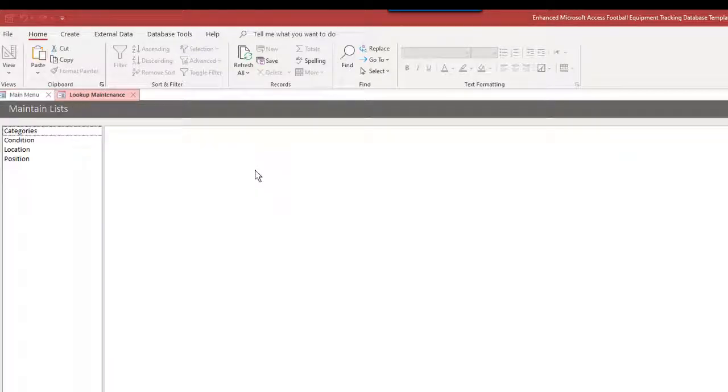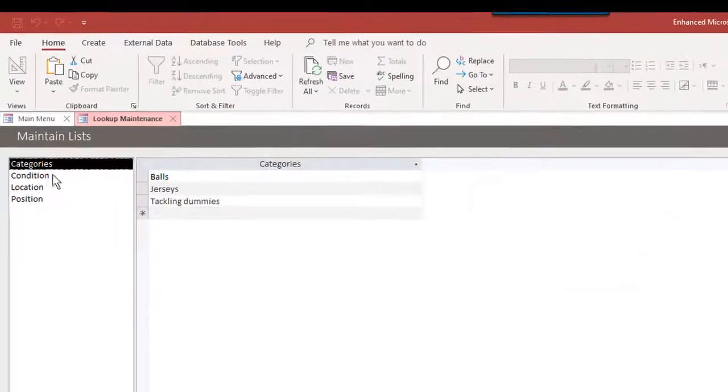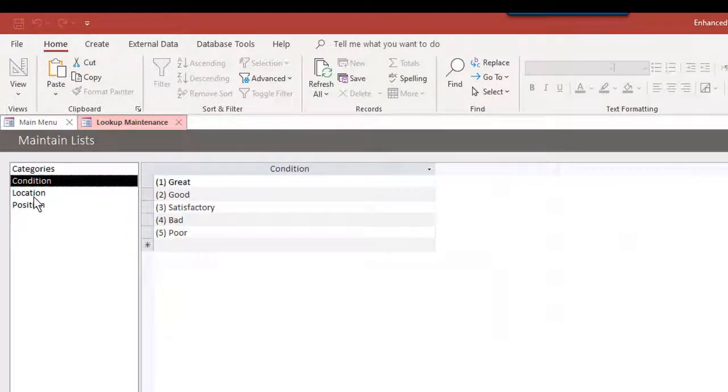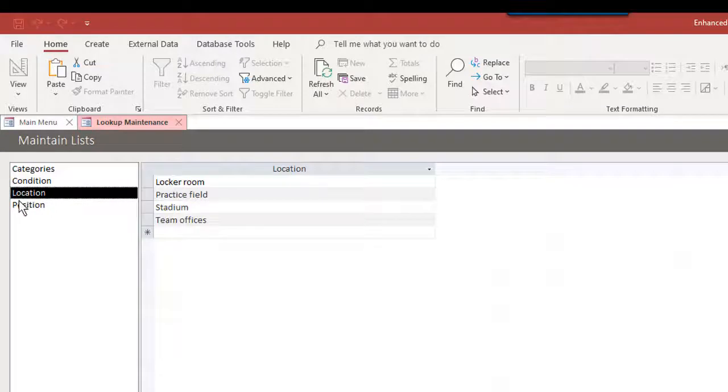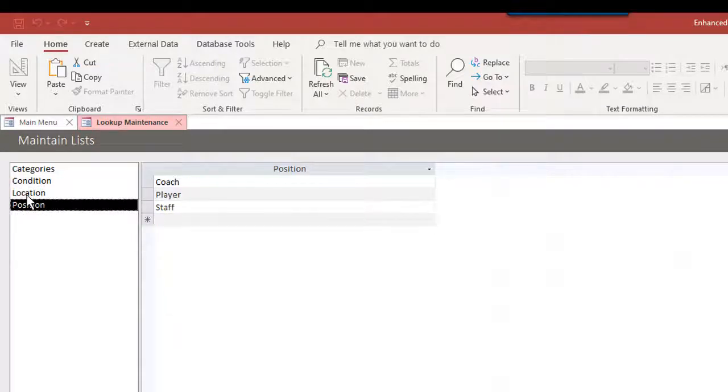So let's start with maintain list, since that's where a lot of the functionality lies, because most things in a drop-down list are going to come from these lookup tables. Lookup tables are tables where you're not really going to be adding or removing or deleting. They're just kind of things. Or if you're familiar with VLOOKUPs in Excel, kind of that similar concept.